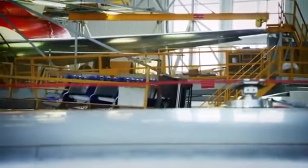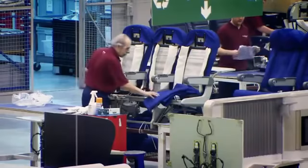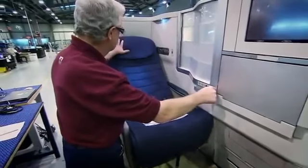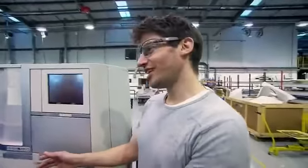Once removed, Victor Xray's seats are sent to the interiors workshop to be reupholstered and put through their paces by veteran seat tester Mark Jago. So is it your job then to sit in this chair, watch a few films, play a few games, and then say, yeah, we're good? Yes, it's a terrible job, but somebody's got to do it.